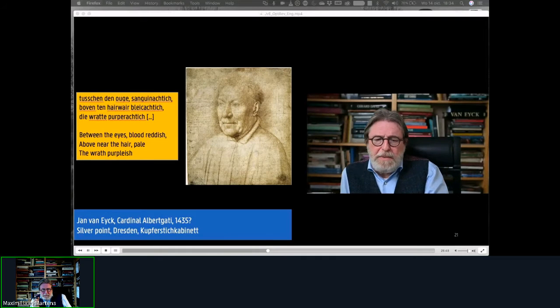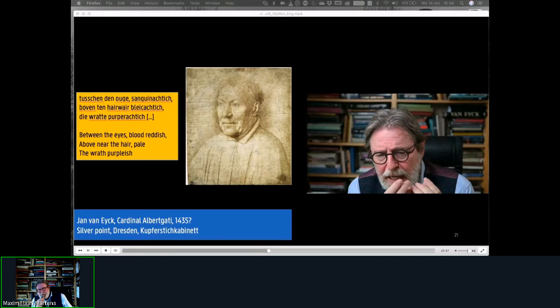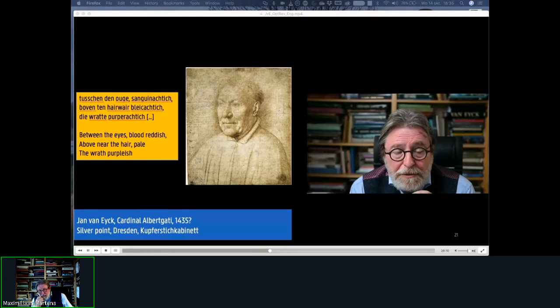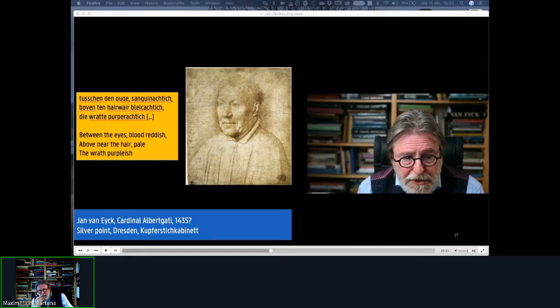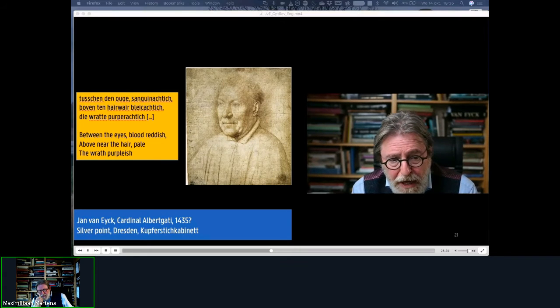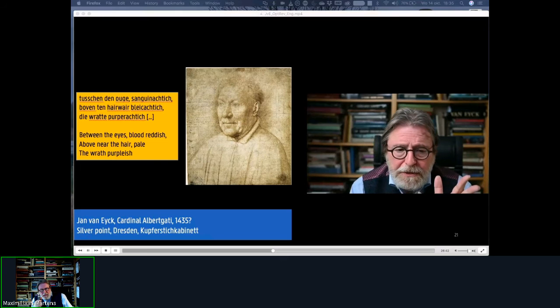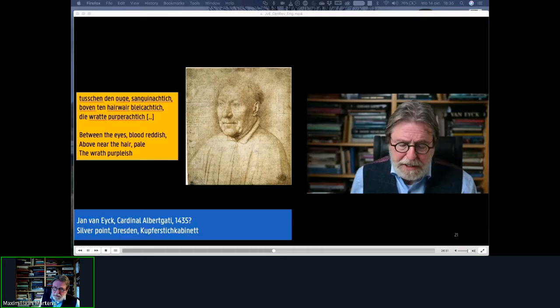Another example that immediately comes to mind when we think of this enormous attention to detail and very individual traits of persons is the annotations on the left side of the only known drawing by Van Eyck, of Cardinal Albergati in Dresden. I'm reading only a few of them: "tussen den ogen sanguinachtig, boven den haar waar blijkachtig, die vratte purperachtig," which means between the eyes blood reddish, above near the hair pale, the wart purplish. These are color indications, so detailed, and they were used very carefully in the painting in Vienna that is luckily also preserved.